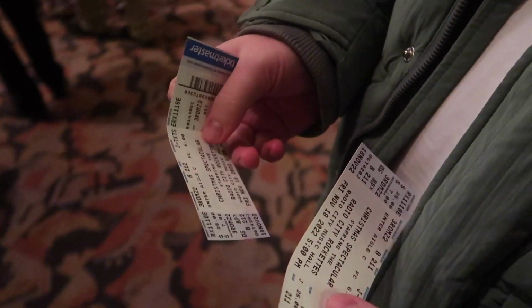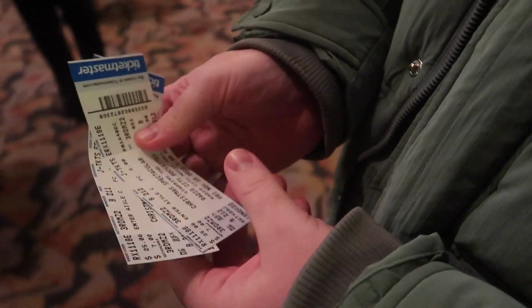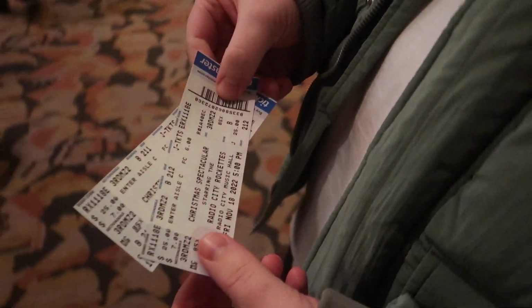So these are the tickets we managed to get. We're at the back, but the view actually doesn't look too bad when we've looked online. And they were $32 each, which is an absolute bargain because we searched and it's supposed to be like $100 and something each for the spots that we're in.